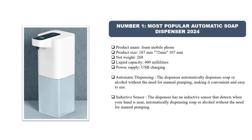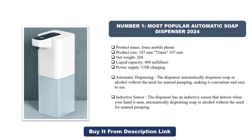Number 1, most popular automatic soap dispenser 2024. Product name: foam mobile phone. Product size: 187 mm, 72 mm, 107 mm. Net weight: 268. Liquid capacity: 400 mL. Power supply: USB charging. Automatic dispensing.